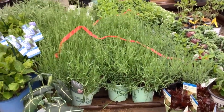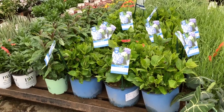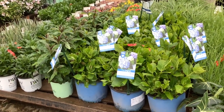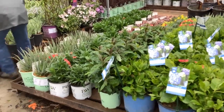Look at this gorgeous lavender. That one's phenomenal, by the way. The original Endless Summer. These are nice handful plants. Not a lot of buds there, but gorgeous foliage. Again, this is a perfect time to get those in. You can see the Cumberstone phlox here is looking good.